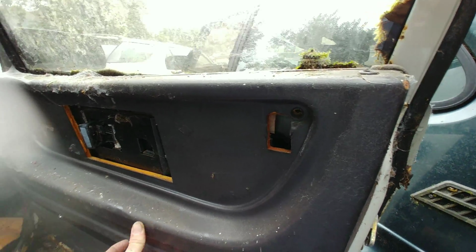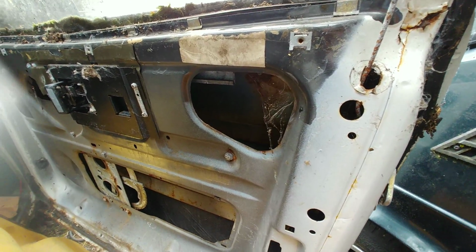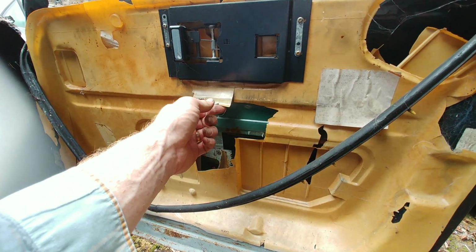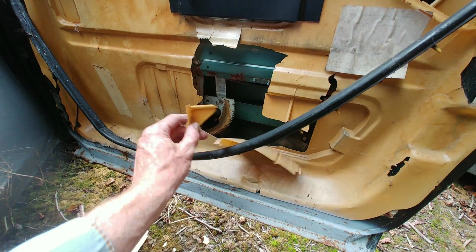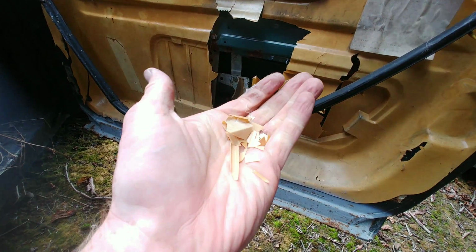Well, you win some and you lose some. So that is all of the fixings removed from this one. Took the door card off and the membrane has already gone in this one. But never mind, the hunt continues. These membranes are so hit and miss. Oh, look at the state. I barely touch it and it just absolutely crumbles, and that's no pressure whatsoever. They just break almost into dust.